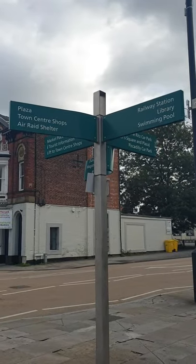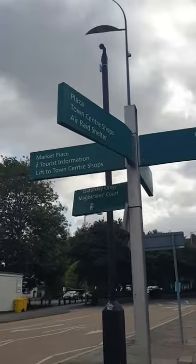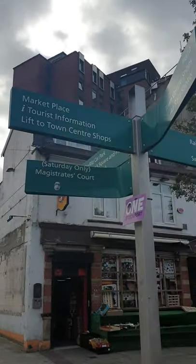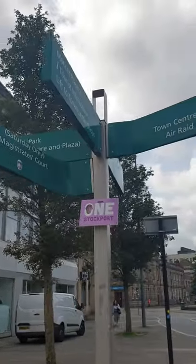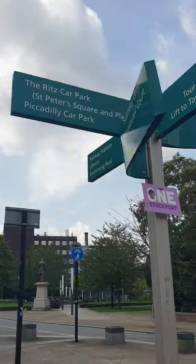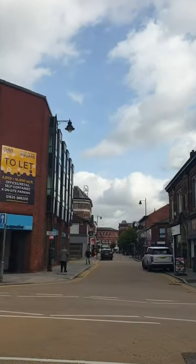Okay, chicos, this is a good, important geographical feature for anybody like me lost in a place that they're not used to. Street signs. It tells you where things are and the right direction to go. So I think I want the shops. I don't know, actually. I'm not entirely sure. Marketplace. Yes, I want the marketplace. So I'm going to head over that way.